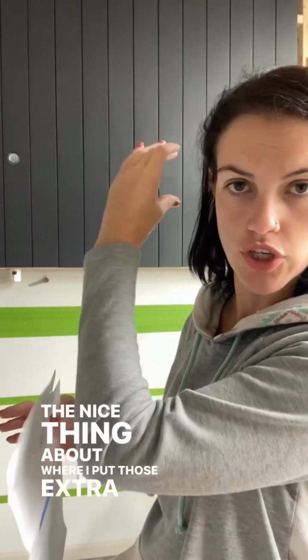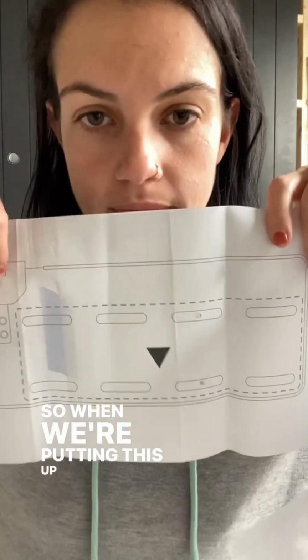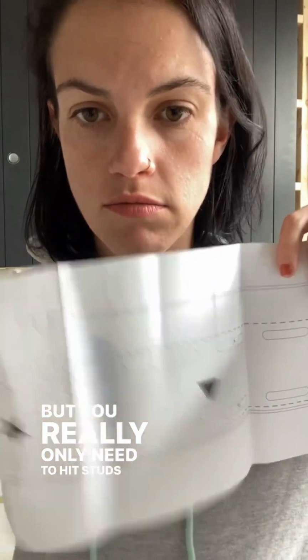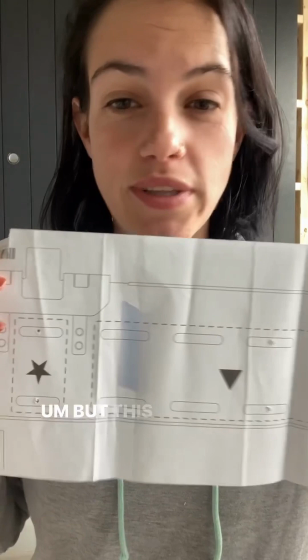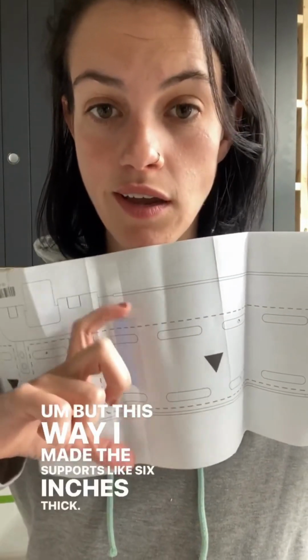The nice thing about where I put those extra studs is that they all run horizontally. So when we're putting this up, we'll be able to hit studs on all 4 screws, but you really only need to hit studs in 2 spots. You know what I mean? That's how we had the TV hung. We only hit 2 studs each bracket. But this way I made the supports like 6 inches thick, so we'll hit studs regardless. It'll be sturdy.